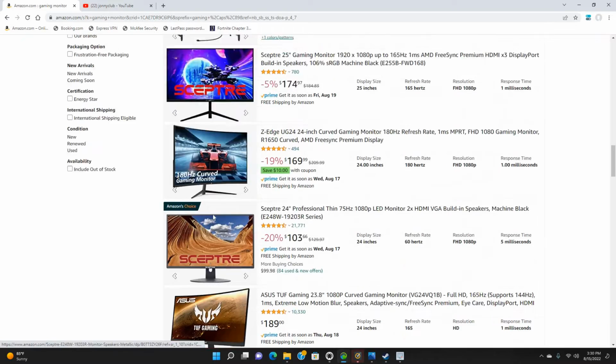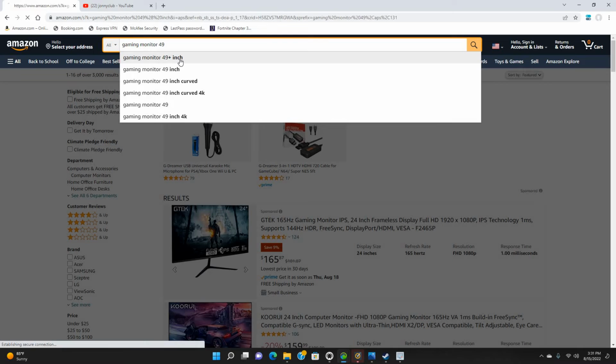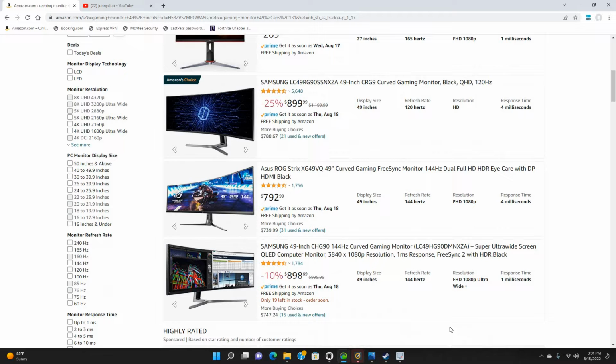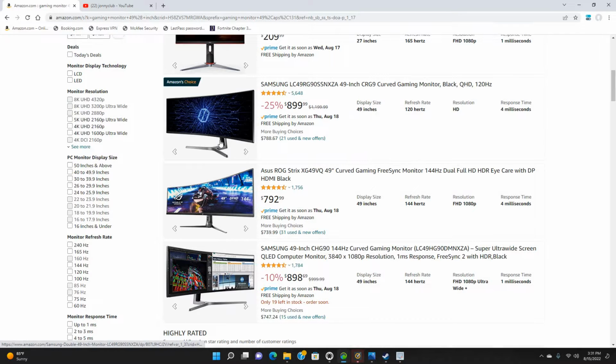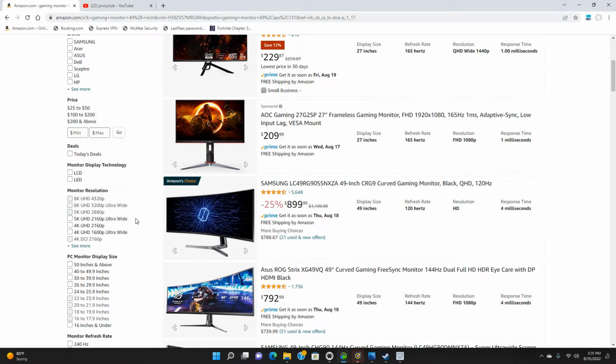What we're gonna want to try and find is the 49-inch. See this weird monitor that is literally, I think, worse than the gaming monitor that I'm getting. No, this one's more expensive and it's worse. Okay, whatever. So guys, this is the 49-inch. It's very, very wide. I don't know if you guys want to get a 49-inch monitor, but it's the most expensive. And maybe soon it's going to be even more expensive.